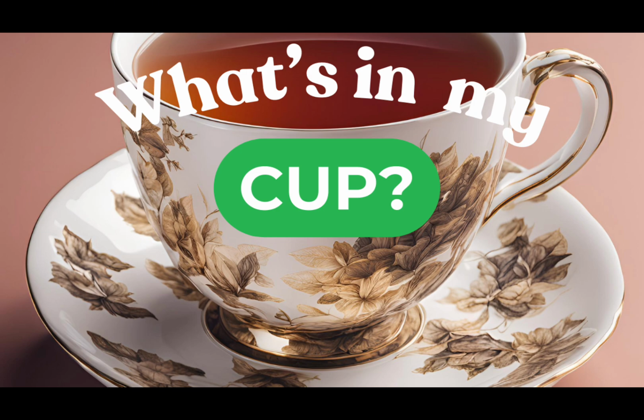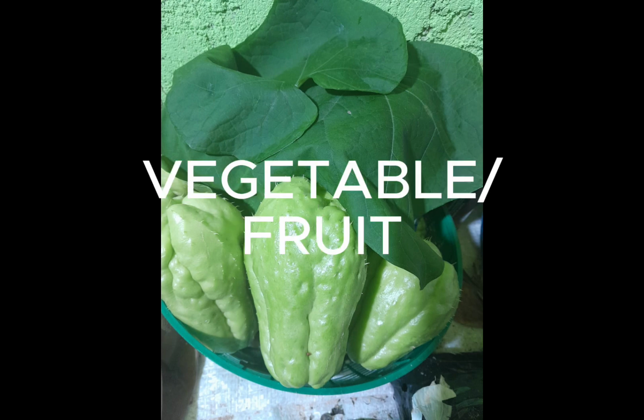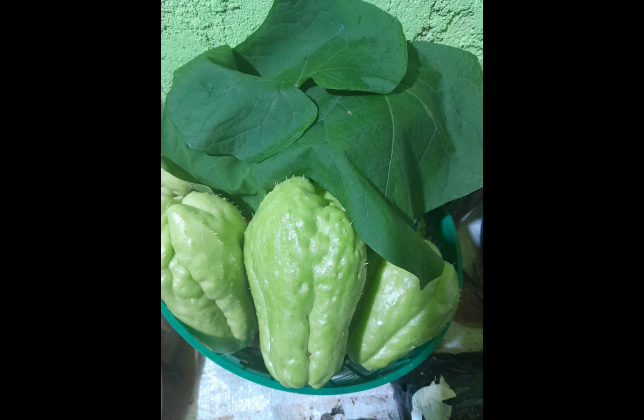And for What's in My Cup today, I'll be exploring Chayote, otherwise known as Cho Cho. Chayote belongs to the gourd family and it is cultivated as a vegetable, but technically it's a fruit. It originally hails from central Mexico and various parts of Latin America, but now it's grown worldwide. Now, the fruit of chayote is ready for harvest roughly after 30 days of pollination.